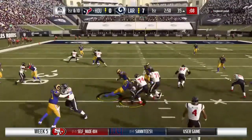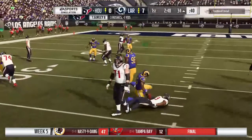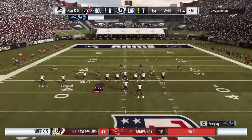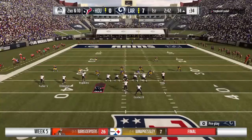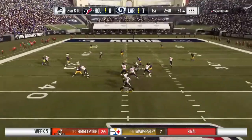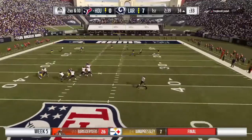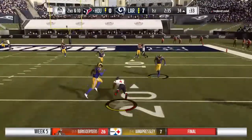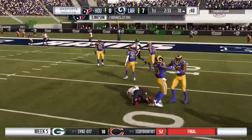On first down, it's Gurley. And nothing doing. He's immediately taken down at the line of scrimmage. No gain on the play there. 2nd down. Faking the give. Now Watson. And when the defense wins and gives up no yardage on a running play, that's something they can build on and carry themselves forward throughout the game.